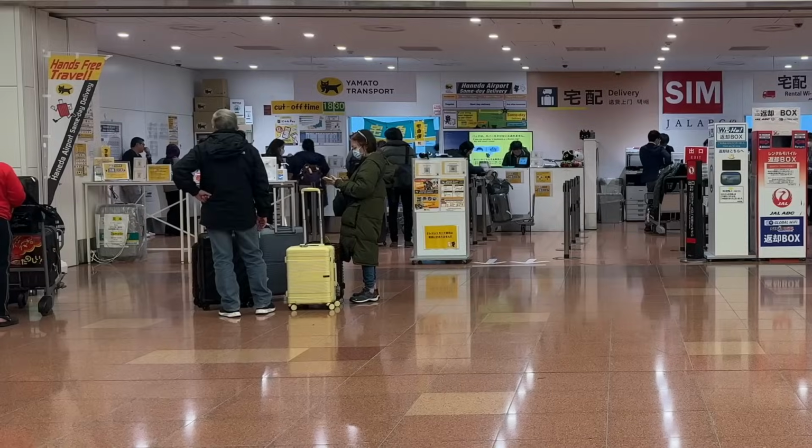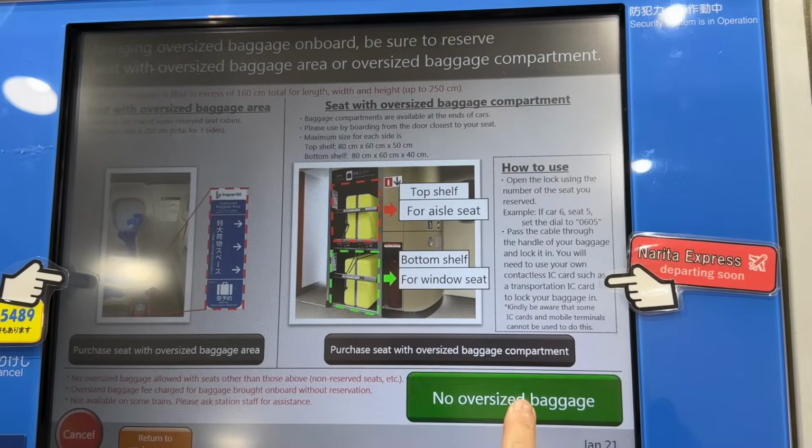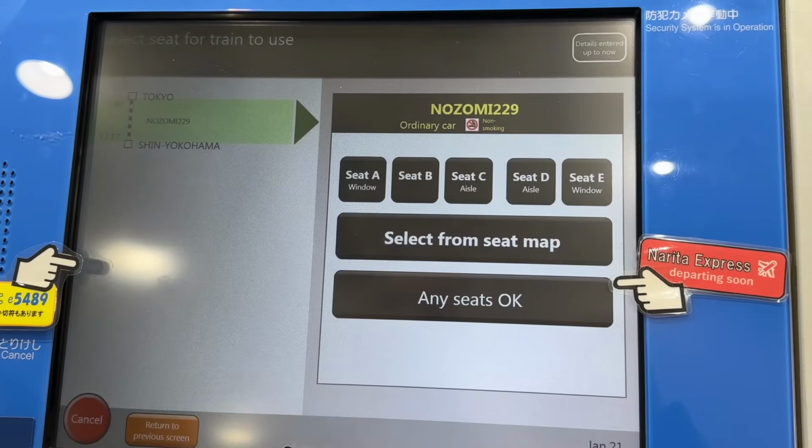These seats are limited and can fill up. Instead of bringing oversized luggage onto the Shinkansen with you, I recommend shipping it ahead to your destination with a luggage forwarding service such as Yamato Transport. We have a couple separate videos that go into all the details. We select no oversized baggage, ordinary seat, please wait, select seat.